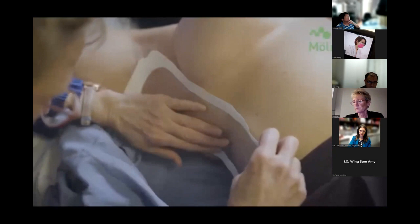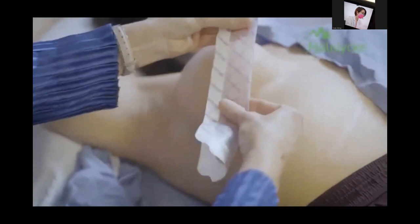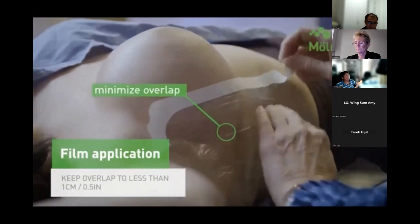Now, take the 10 by 25 centimeter sheet and cut it in half lengthwise. Keeping the film narrow helps to land the film nicely over the breast area without wrinkling. Begin application of the strip just where the breast begins, landing the film completely underneath the breast, lifting your breast as necessary, and continuing onto the abdomen. Make sure when you start that you only overlap just under 1 centimeter from where your previous piece of film landed.